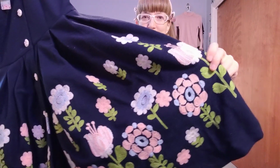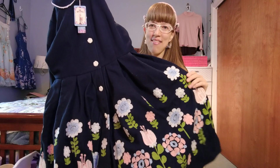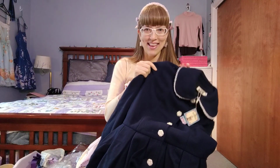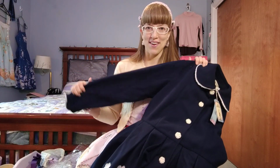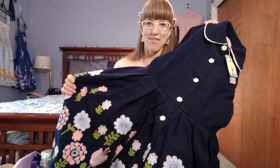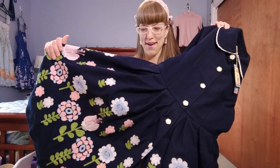So even though this is a real heavy winter coat, a wool polyester blend, the actual detailing is more spring-like. So it's kind of perfect for where I live, because a lot of the northern hemisphere is having spring right now, but I'm still having winter. So this coat kind of allows me to feel like I have a piece of spring of my own.